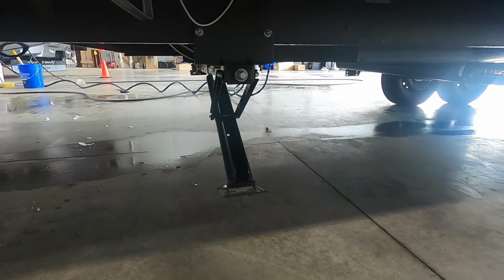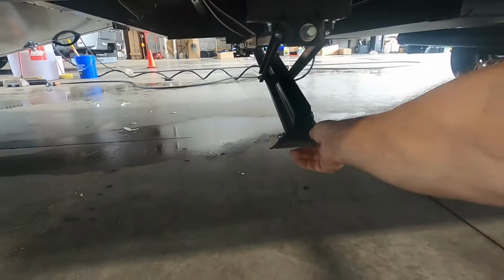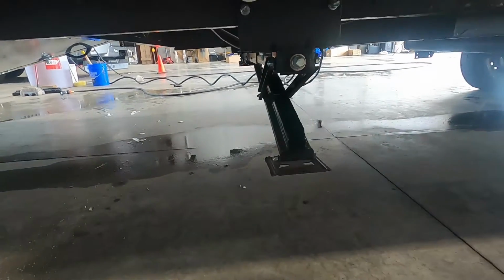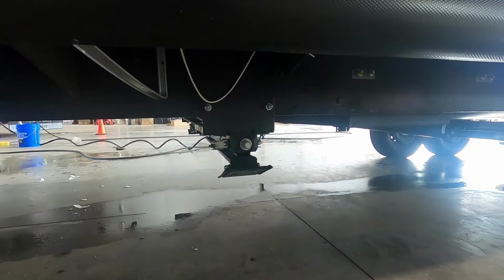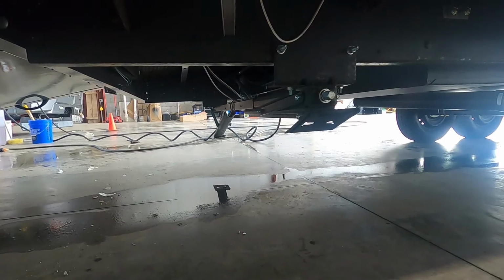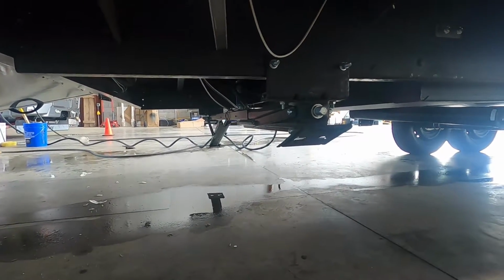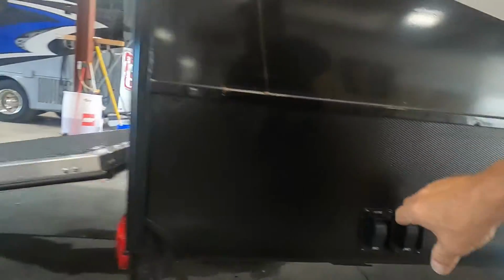I'll run this back up for you here real quick. Here's the one on the other side working. These are loose. Kind of adjust them as they come down if they move on you. Then the other one real quick so you can see that one working over there. And we'll run that one back up. So once we got our unit level and stable, we can go ahead and hook up our power and water.